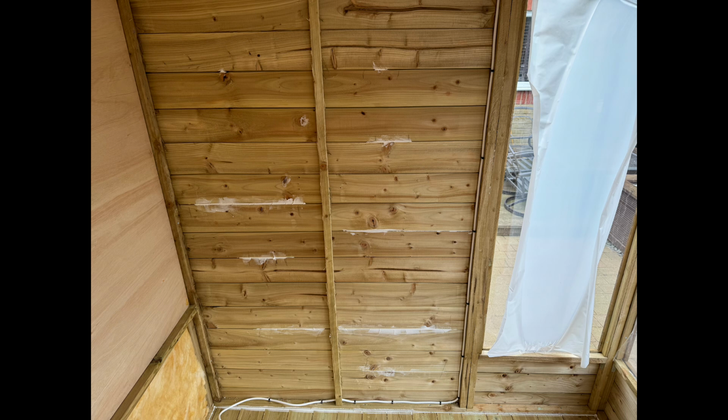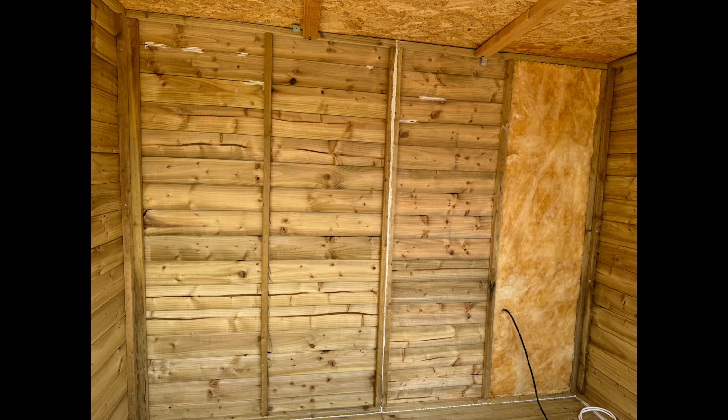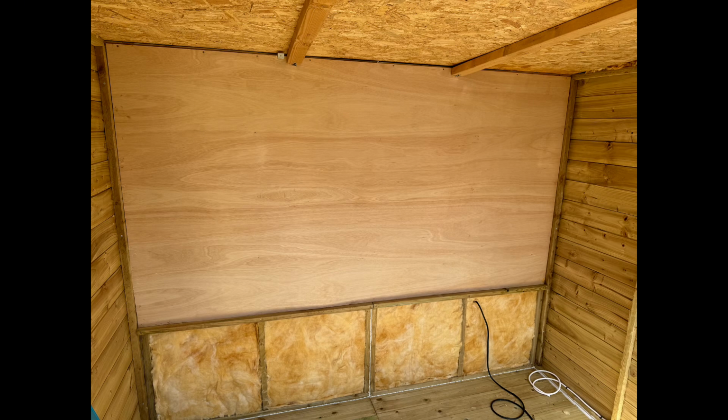We sealed it all at the bottom. We insulated it as well. We put some insulation up between the panels there to keep it warm, as you can see here, the one on the right there. The black wire is the power leading into the summer house, and then we began to board that up. And of course, once that was all boarded, you can't see it in this picture, but I'll show you a little bit later.